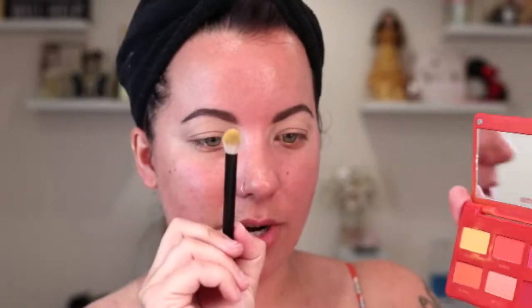So first, this is just how my mind works. I look at a palette and I'm like, okay, let me use this, let me use this. I'm just going to use a bunch of shades. I have no thought process going into this. This is just what we're doing. So I do have to work my brush in there quite a bit to get it really coated on the brush. And then I'm just going to put this right in the crease.